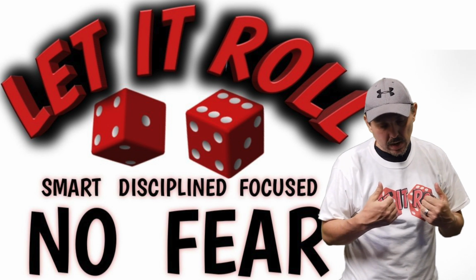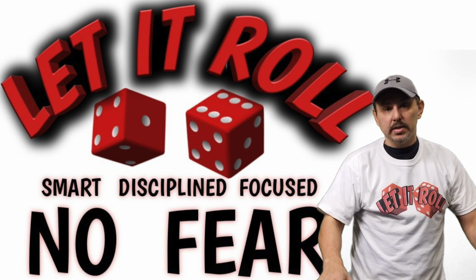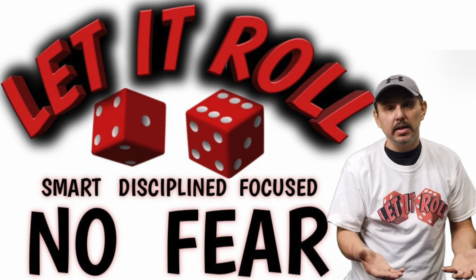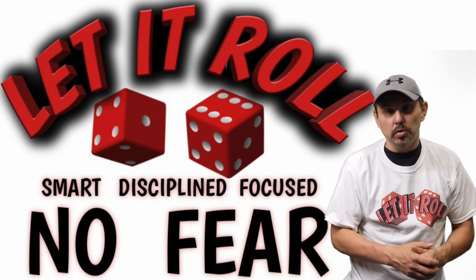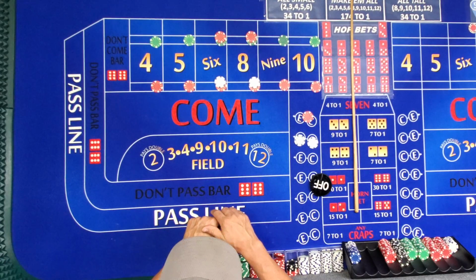So basically what I want to do is take more of a risk for up to 3 rolls. That way I'm guaranteed to score on each of those rolls. And that's why I lay it out across and cover the C and the E.